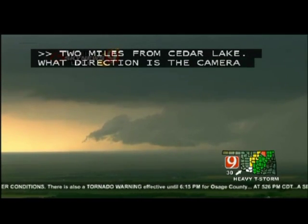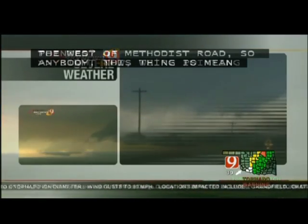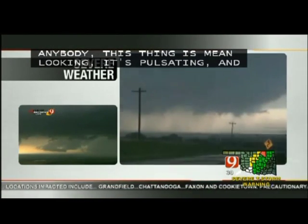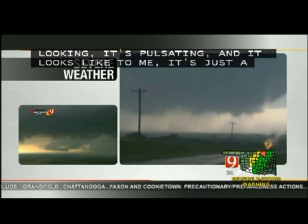That's an ugly wall cloud. Sky News 9 has chaotic rotation in there, a wall cloud developing lower to the ground. Yeah, man.